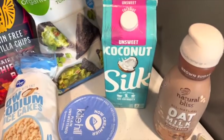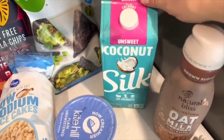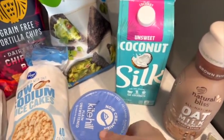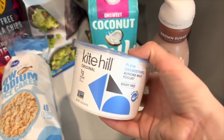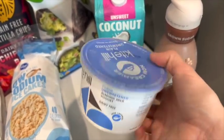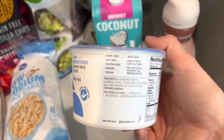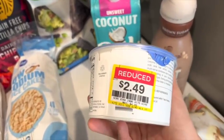I am allergic to most nuts, peanuts, and cashews, so I don't get cashew milk. And I don't get almond milk because then my husband can't drink it because he's allergic to almonds. Speaking of almonds, I did grab this, and I think this is gluten-free. It's the Kite Hill plain unsweetened almond milk yogurt. Gosh, I really need to read packages better. Yeah, I think I read this one. Gluten-free, kosher, vegan, non-GMO. And it was more than half off, $2.49.